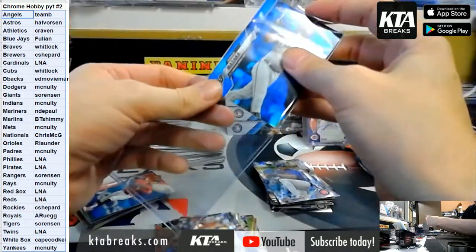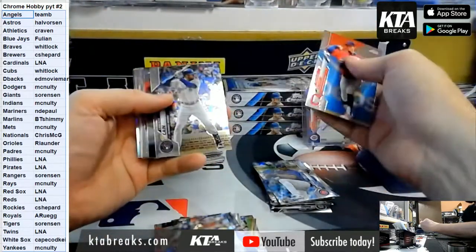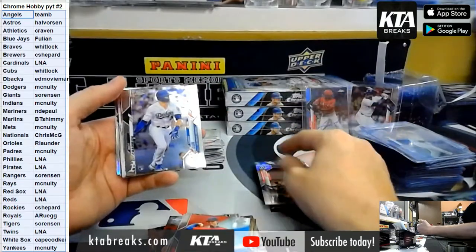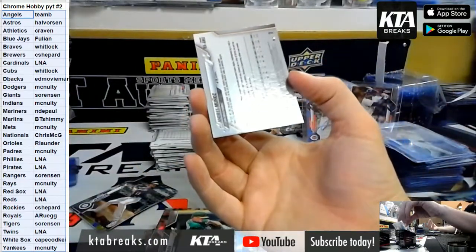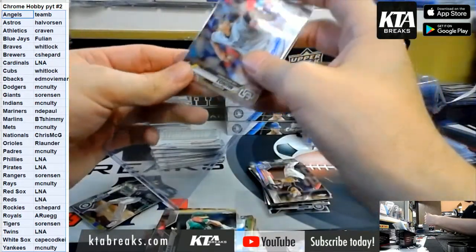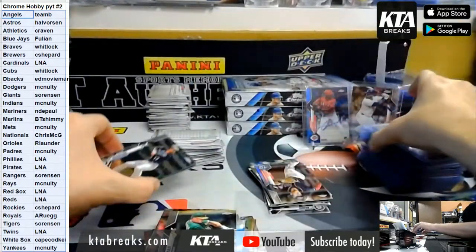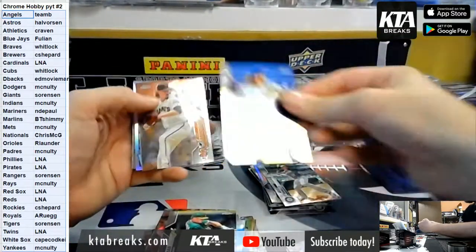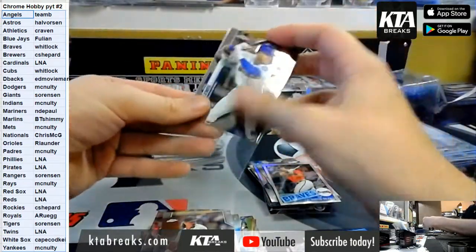Ooh, we got Mexican Cokes. Garrett hooking it up. Calm down, one time. Calm down.